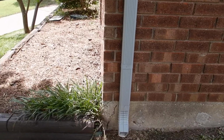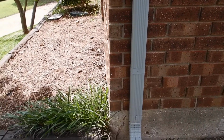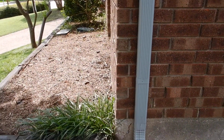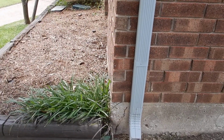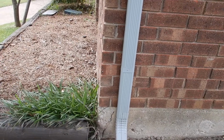That's not a foundation issue. You might have a foundation issue. I haven't found one yet, but you might, except for the high soil and the tree's too close. But this in itself might be a brick issue. If it falls out, maybe it's a brick issue. This is a termite issue, because termites can crawl up in there. But it's not a foundation issue.